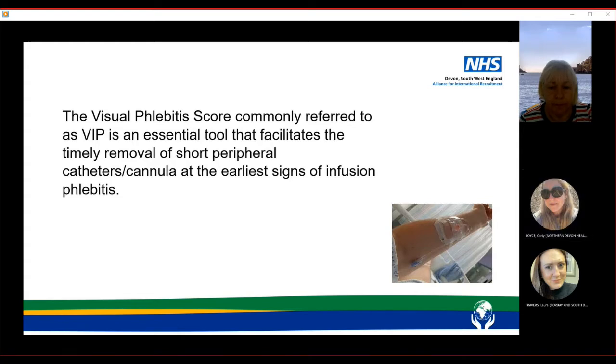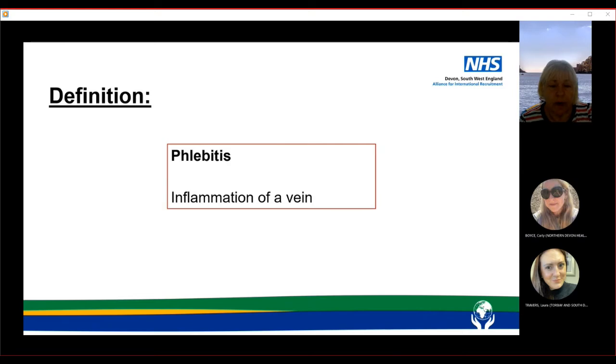Okay, next slide. Obviously, you all know what phlebitis is. It's just a common inflammation of a vein, and we are trying to prevent that happening and also the severity that can lead on if it is not identified at the earliest possible moment.